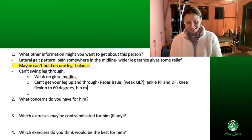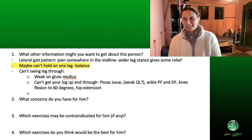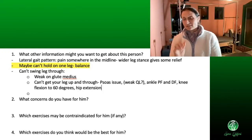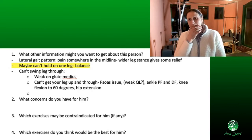I'll give you a hint. Is that when you lose your lumbar curve? No. Well, you lose your hip. If you can't get your thigh to pass behind you, you're losing your hip extension, right? Yeah. So if psoas is too tight, you're not going to get sagittal motion in your gait pattern, right? And that's a big one.